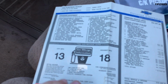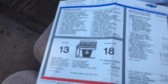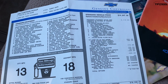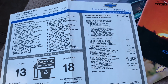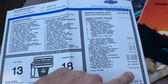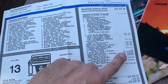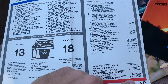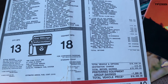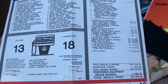So check it out. This truck was originally rated at 13 city, 18 highway. And here's the pricing. So it started at $14,847. It has about $3,700 of options right here. It has a $1,000 discount for the manual transmission. Final price $18,200. In '95, it rolled off the dealership floor for that price. And that's actually really interesting.